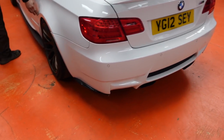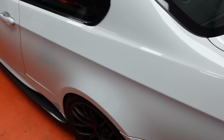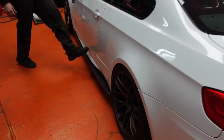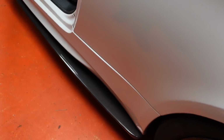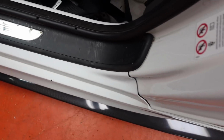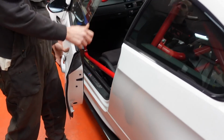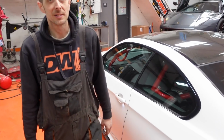The back arch has some little dings. The skirts have a few chips on them down there, it's the worst part of them. Like I say, it's a 5 footer, 10 footer, isn't it? But when it goes past you on the straight, it's super perfect, shiny.